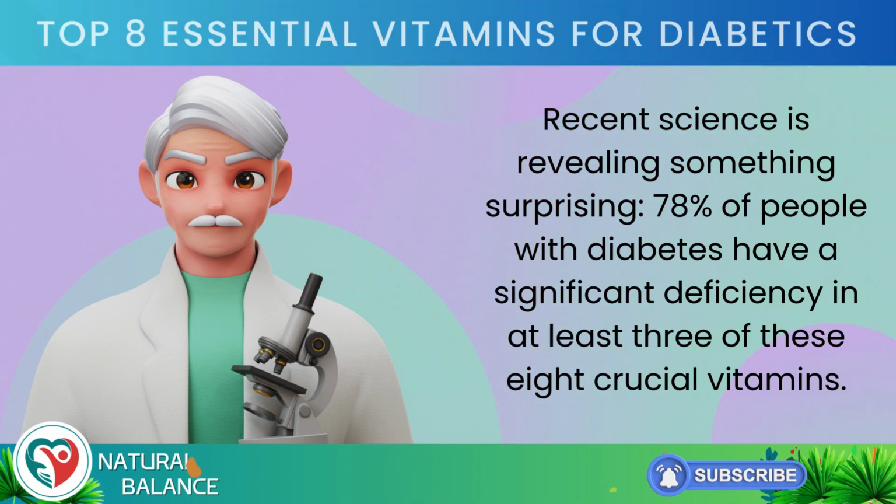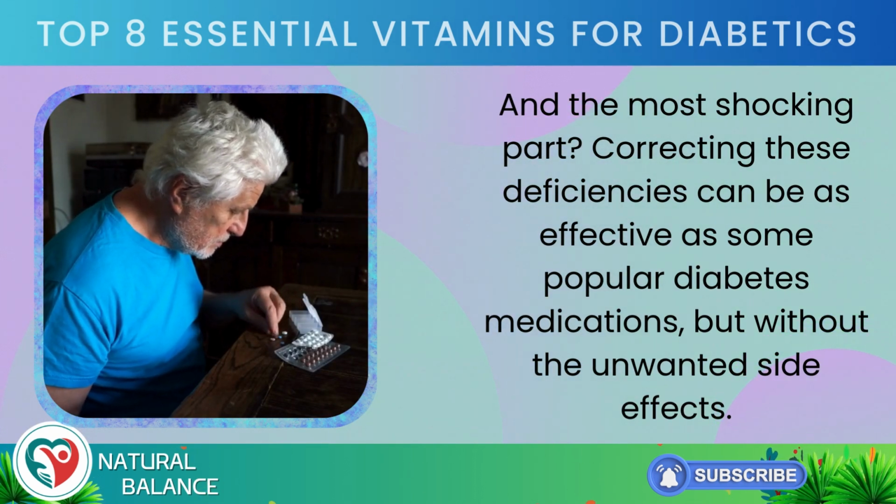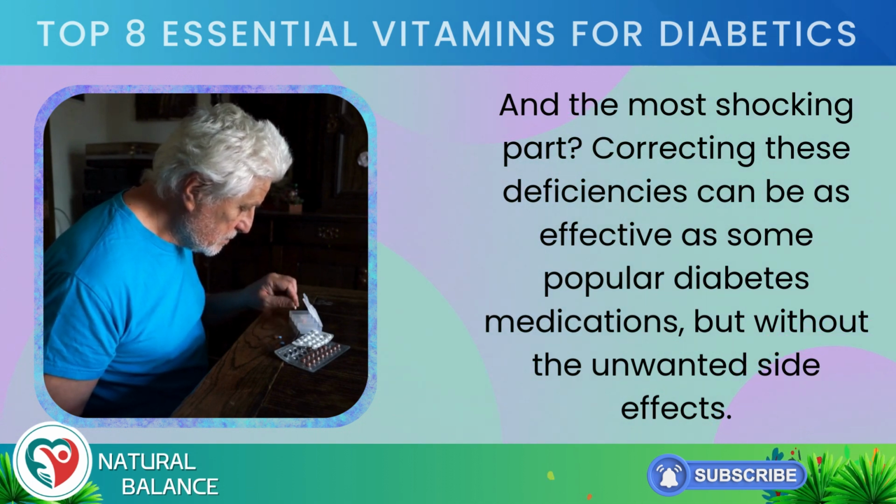Recent science is revealing something surprising. 78% of people with diabetes have a significant deficiency in at least 3 of these 8 crucial vitamins. And the most shocking part? Correcting these deficiencies can be as effective as some popular diabetes medications, but without the unwanted side effects.